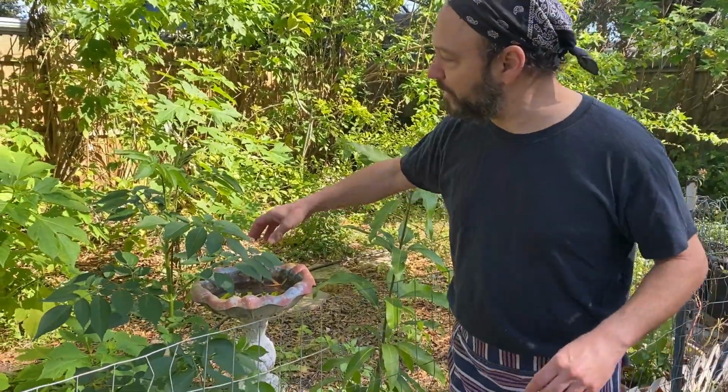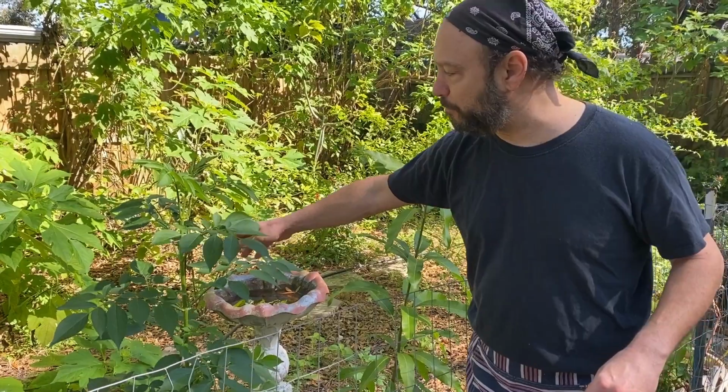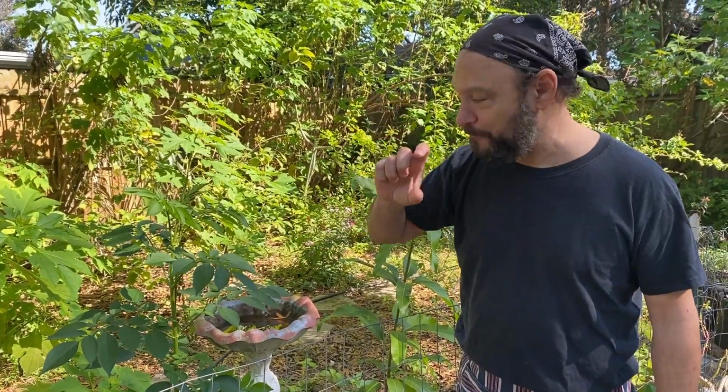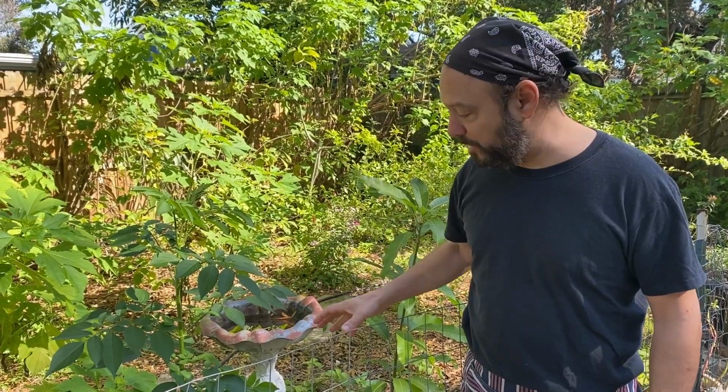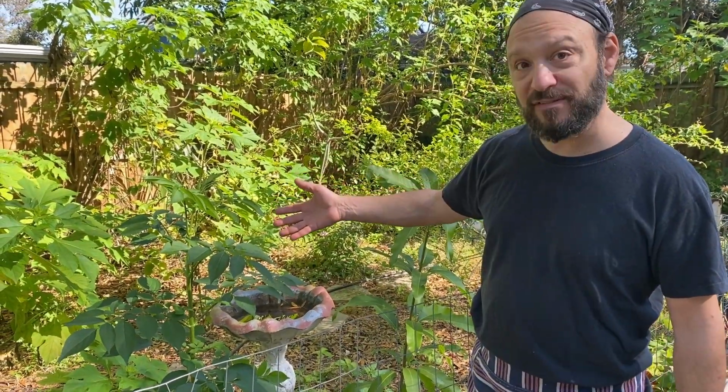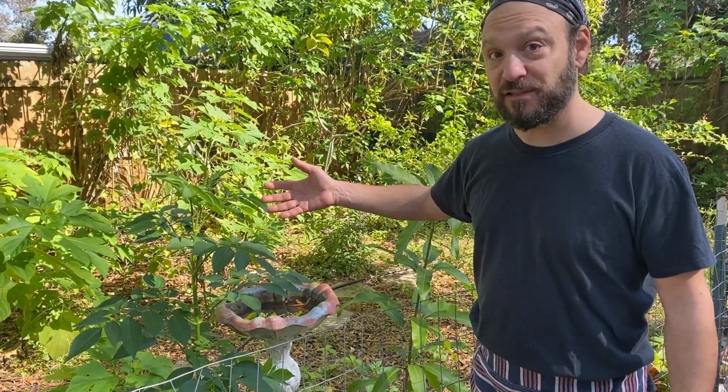Over here is something I'm really looking forward to blooming. This is an elderberry bush. I bought this thing when it was about that big, and it made me paranoid just to put it in the ground. I thought it was gonna get eaten by squirrels in a heartbeat. Obviously it hasn't. It's grown really well. It's almost as big as me.